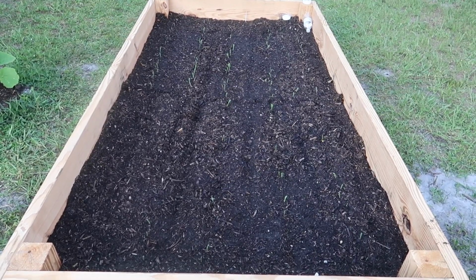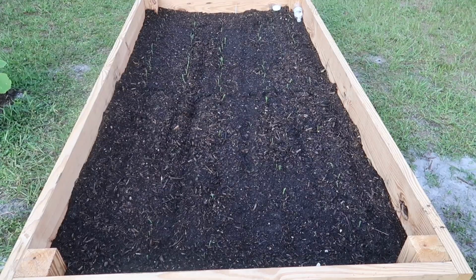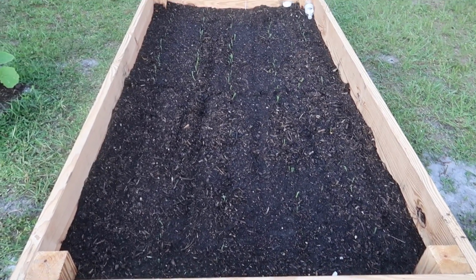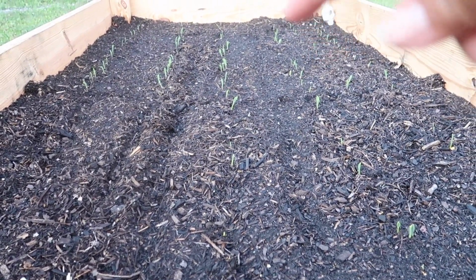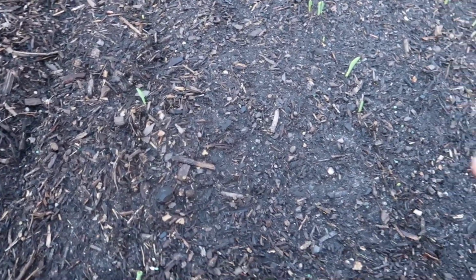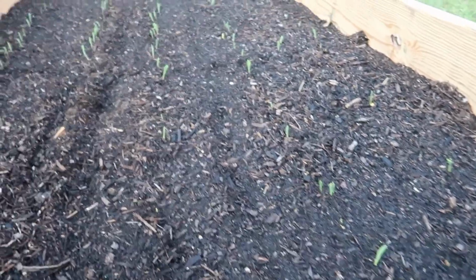Alright, so today is June 16th, and I wanted to do a super quick update video on the corn. Look at this. I don't know if you can see it really well. That over there is white sweet corn on that back half. And then this is my yellow sweet corn, doing really well.